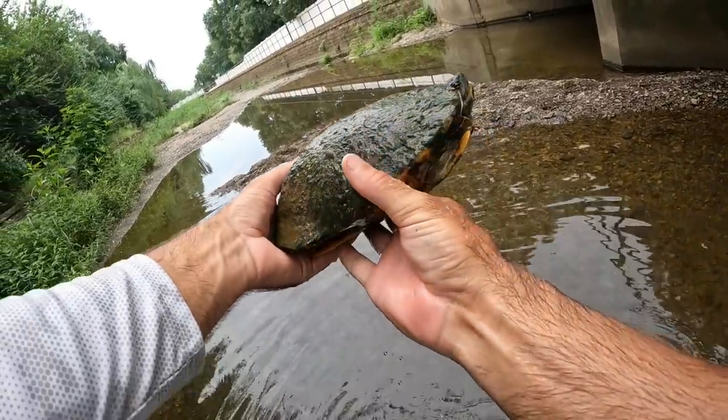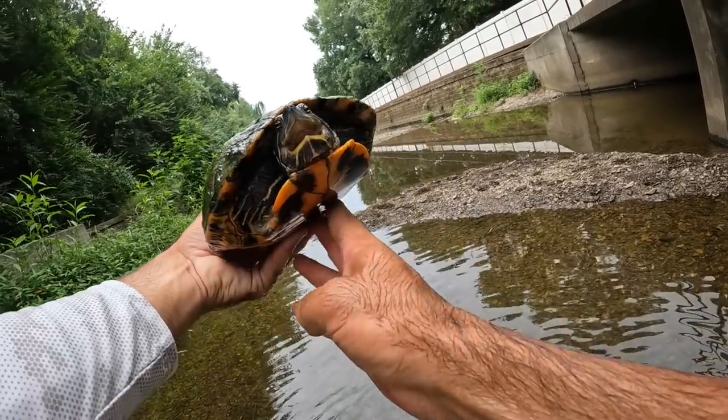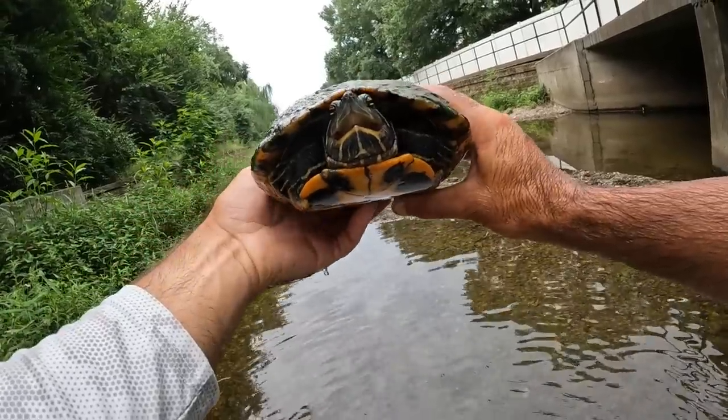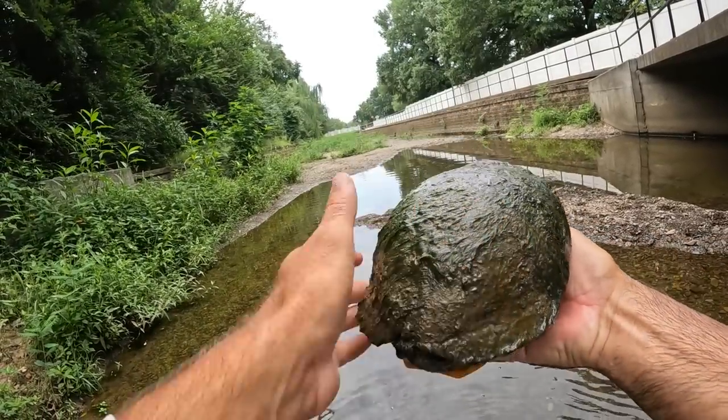There we go. Our first turtle of the day. This is a thick one. That is a big red-eared slider, and she is grumpy. She did not like that. I mean, she's perfect. She's a little mossy on the back, but she looks good.